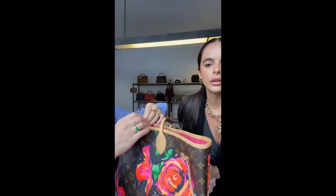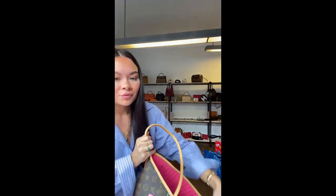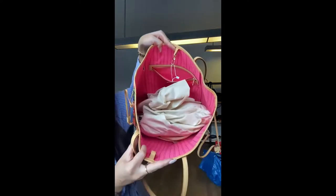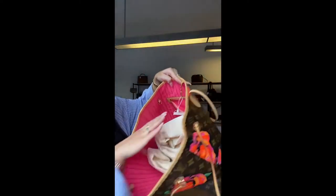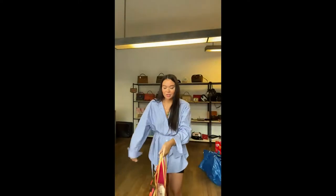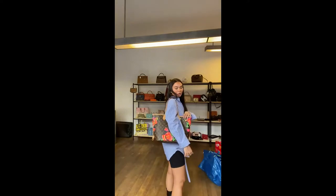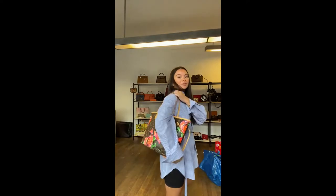I really love the inner lining of this. Oh, I can put them on for you, Kelly. That's fine. So, the inner lining is this beautiful hot pink color. Oh, actually, it comes with its original dust bag. I can try it on for you so you can see what it would look like. I really like the pop of colour with the monogram. I think it's really, really nice.